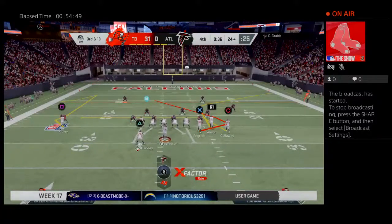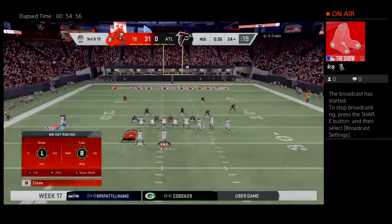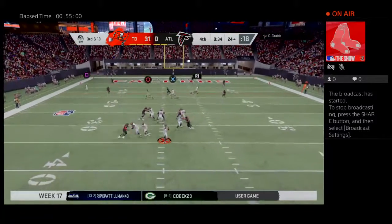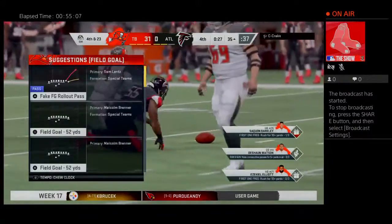The chance of wasting this great starting field position, a real threat. This is 3rd and long. Out of the gun, Watson. Under pressure, and down he goes. They sack him back at the 36.